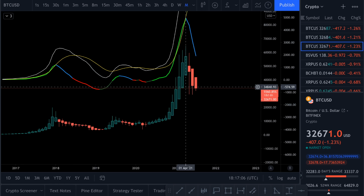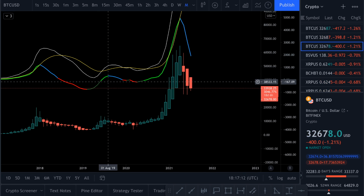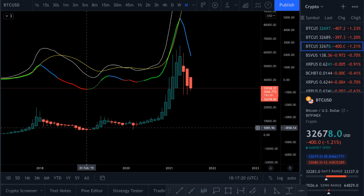So again, not sure. This could flip from blue and it could go to green here, which is very rare. As you can see on the monthly scale with Bitcoin, once it flips blue, it has to go to red in that cycle, and that will flush out all the weak hands. This is the best month right here to buy it.